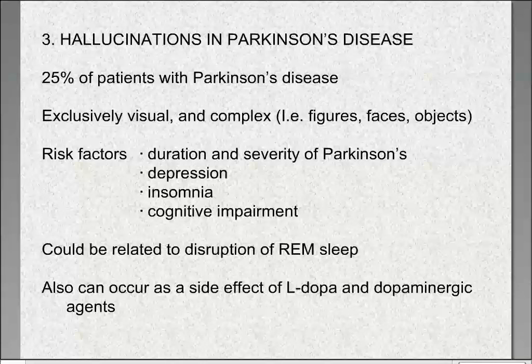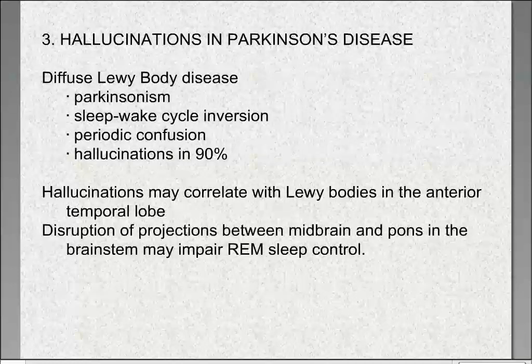The other possibility is that it's not to do with the direct pathology of Parkinson's affecting the REM sleep centers in the midbrain, but it could be a side effect of medication as well. So that's often a tricky point where we have to try to sort out: is the hallucination because of the problem or because of the treatment? And then there's the issue that, if it's part of the problem, is this enough to indicate a diffuse Lewy body disease problem?